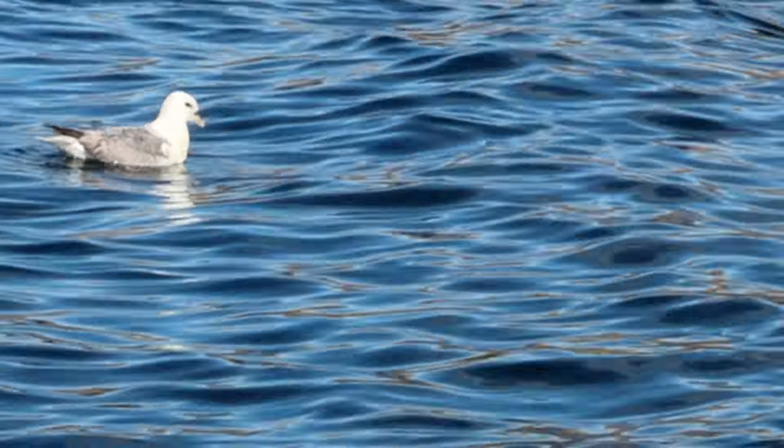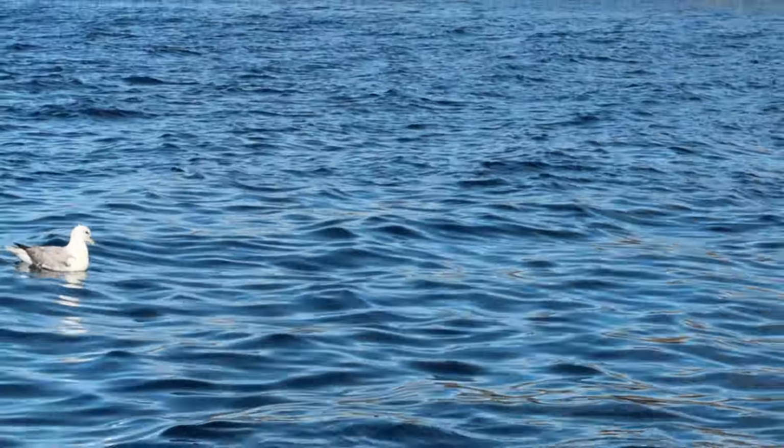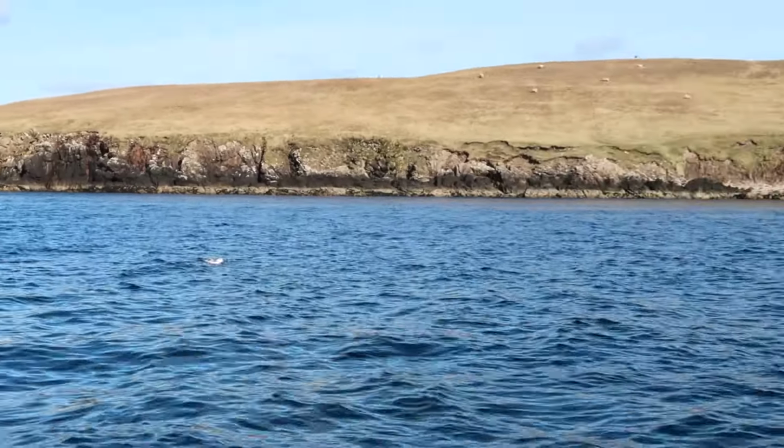Now these are a very common seabird here in Shetland. You'll find these on every bit of cliff. They'll be on quarries, dry stone walls, old croft walls. They breed everywhere, and they look beautiful. They do look like mini albatrosses.